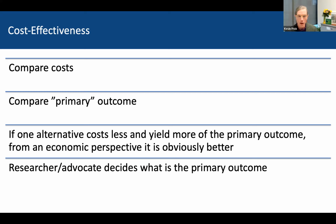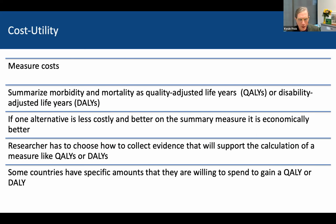And does it depend on whether it's just a case of blindness or something related to retinopathy of prematurity versus something related to age-related macular degeneration? Would we be willing to spend different amounts to help those two populations avoid blindness? Questions that someone has to answer along the way.